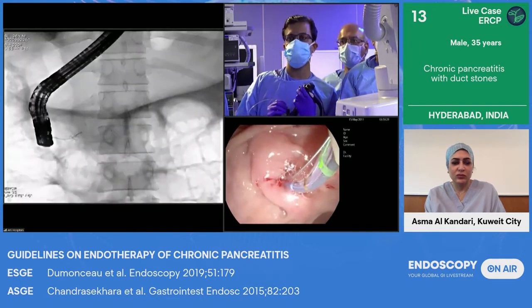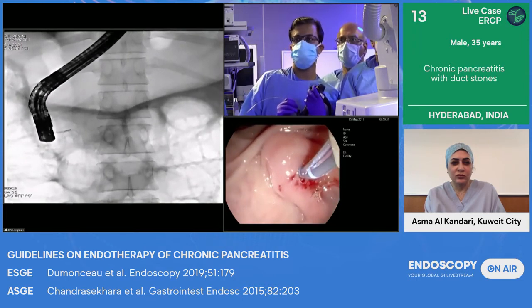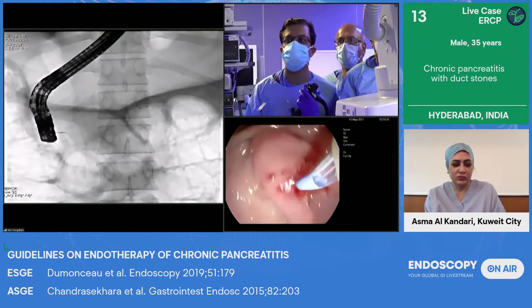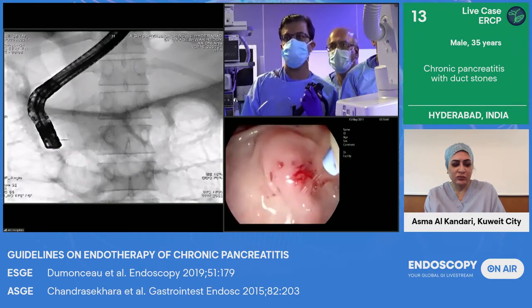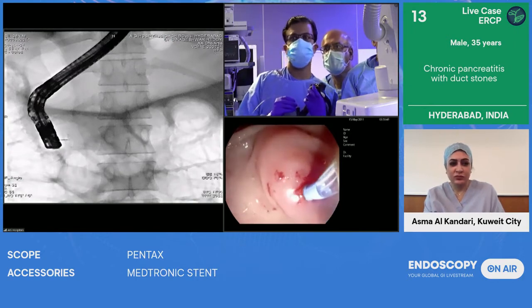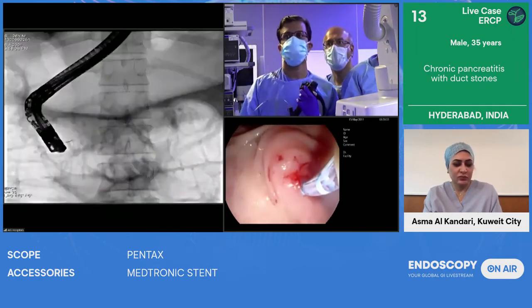Okay. But once the edema comes down, push the wire. Yeah, I'm in. Okay, just position myself, to clean the papillary orifice. Can you just put some water and flush it? So he's going to clean the papillary orifice and see exactly. You can see the orifice down there. Yeah, one second.